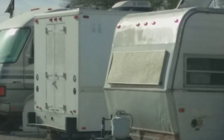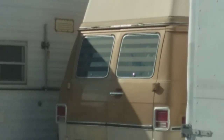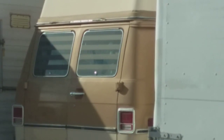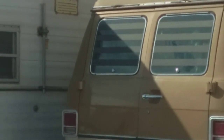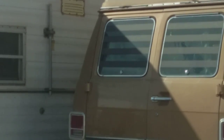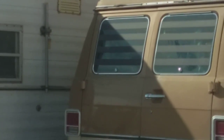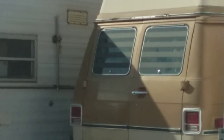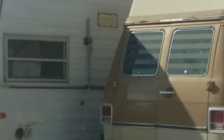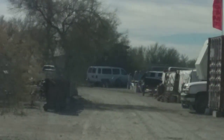Oh, wait a minute. Can y'all see that gold? Looks like it used to be a regular van and somebody put a high top on it. Now, they did a good job, y'all. They actually painted the high top to match their van. I would love to see on the inside of that. That would be so awesome.